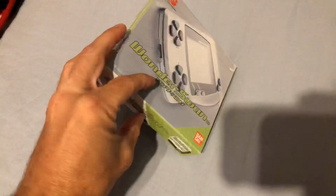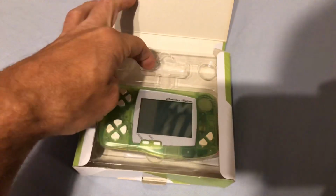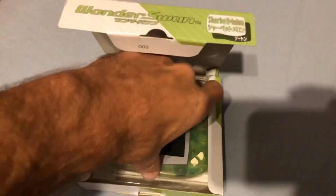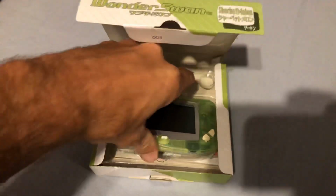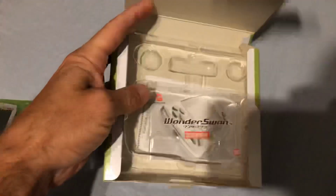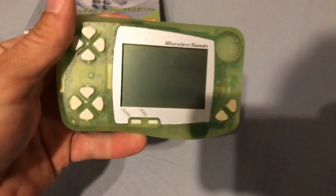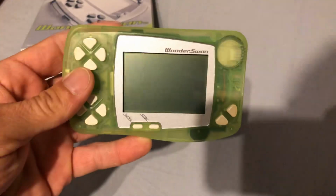And let me open this up and show it to you. Okay, so this is complete. There's a slot here for a single AA battery. Other than that, the instructions are in the bottom here. And it even has the original receipt from when the person in Japan bought it. Back there, you can see the receipt. Okay, so this is the Wonderswan, and this is a black and white version.